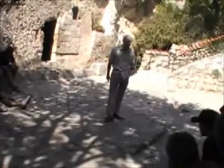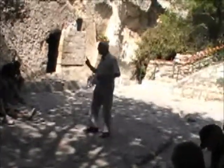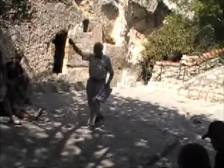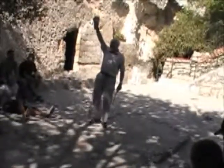Now, you've seen many tombs in your country. Under each one of those tombs is a dead man's bones. Why is it different? Because it's empty. And why is it empty? Because Jesus rose from the grave, hallelujah. And where's Jesus now? He's in heaven, yes.